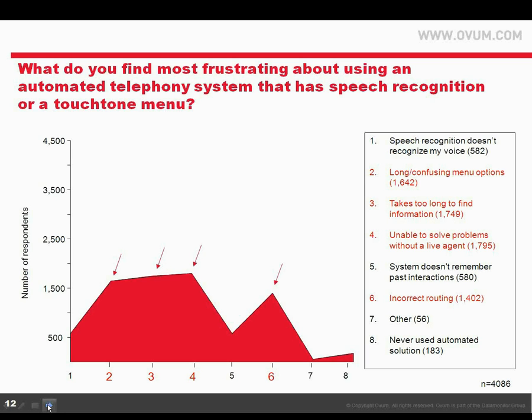Finally, over 35% of respondents said the automated telephony system doesn't route them to the right agent with the right skill set. Again, this is an application and workflow design problem. And about 15% of respondents felt that speech recognition doesn't recognize your voice. Not surprisingly, this number is a lot smaller than a few years ago, as we've seen quite a lot of improvements in speech recognition rates over the years. And overall, customer frustration from automated telephony systems is a result of fundamental problems with application capabilities, application design, and workflow processes.